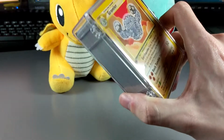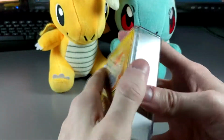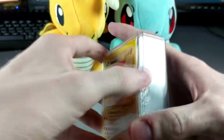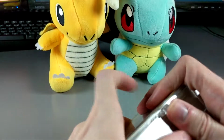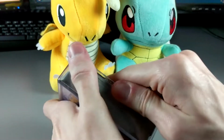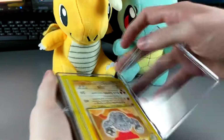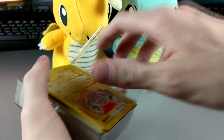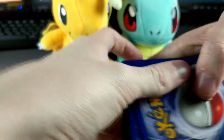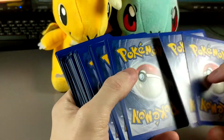Yeah, let's get into this. These are first edition Neo Revelation, I believe. Commons and uncommons. Got a pretty good deal on these. Alright, how do you open these type of cases? Guys, watch me struggle to pop into it. Alright, there we go. This pops right out. Okay. Described as mint, but we will see. As long as they're near mint, I'll be happy.